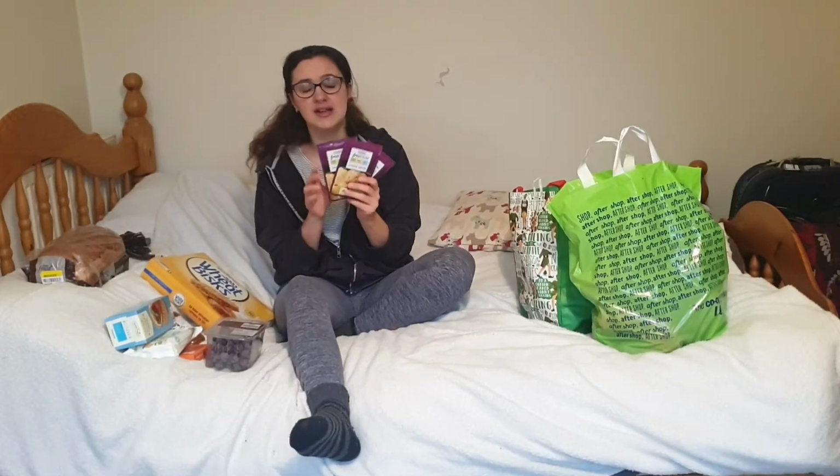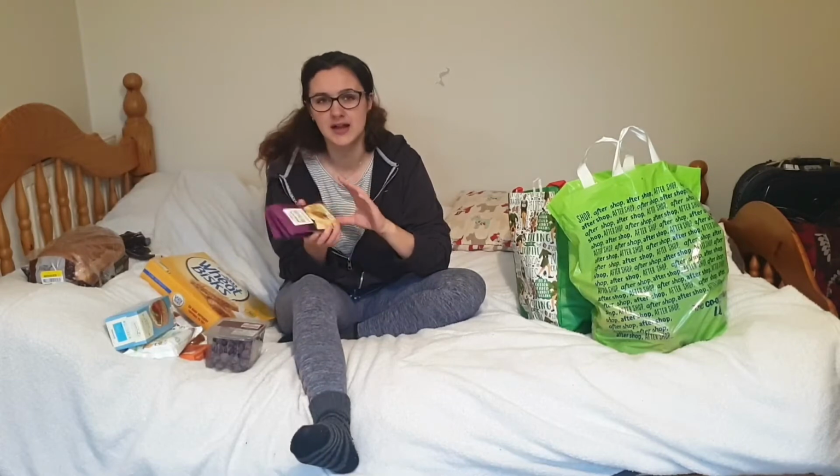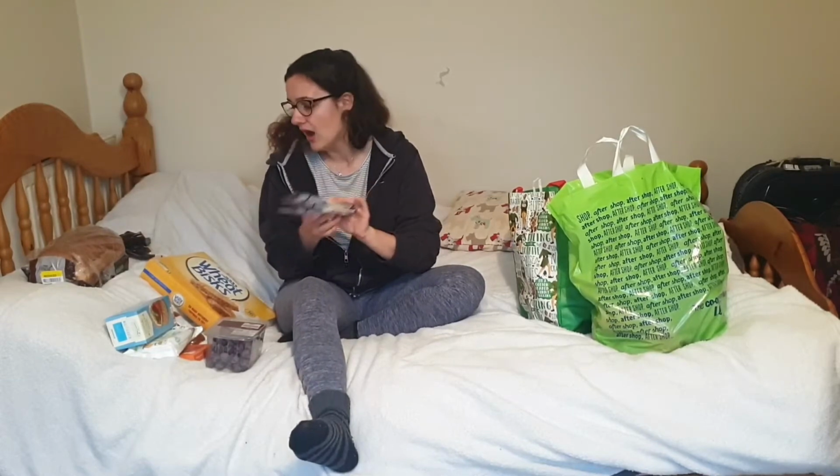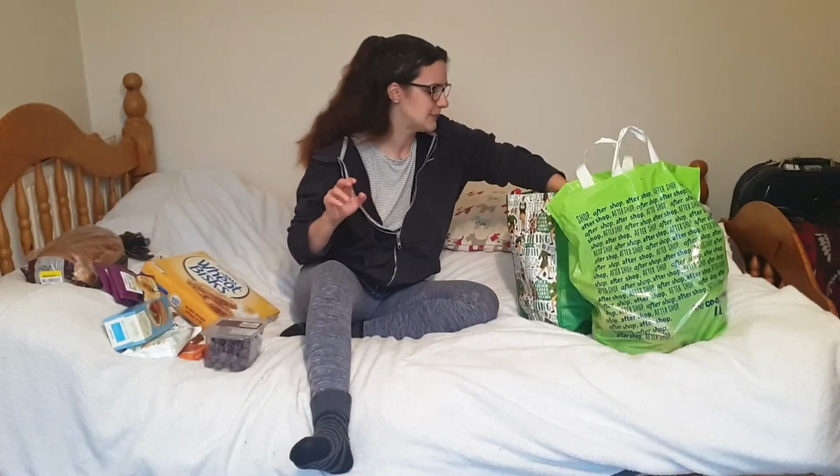So these cheese packets are really, really good. They're really nice for things like cauliflower cheese or macaroni cheese. I definitely recommend getting them, and I think they're about 50p each, something like that, might be a bit less.